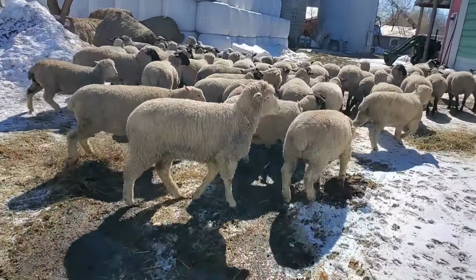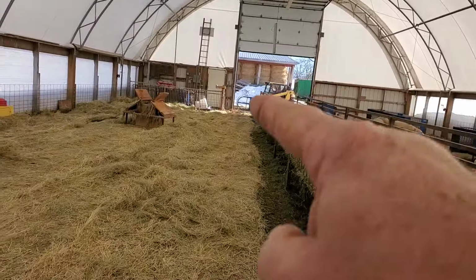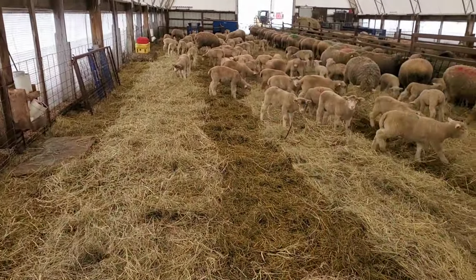Come on, let's go. I think we're gonna move that Dorset group around the corner into this new pen. Let's get started. Putting some bedding out today for the lambs.